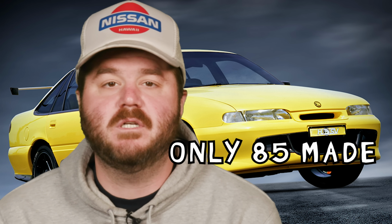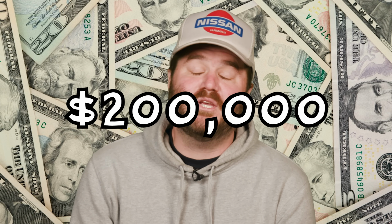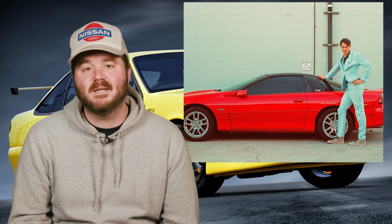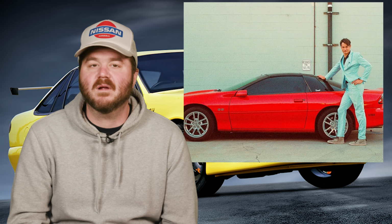More specifically, XU3 yellow. Holden only made 85 of these Buff Joeys, so if you're gonna import one, you're looking at close to a $200,000 price tag. All of a sudden, doesn't really seem worth it. For a 1996 car with an LS1, for that price tag, you could buy 10 Catfish Camaros and still have enough money for 30 more Camaros.